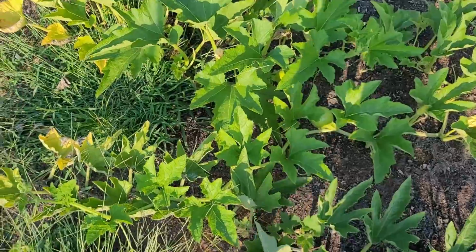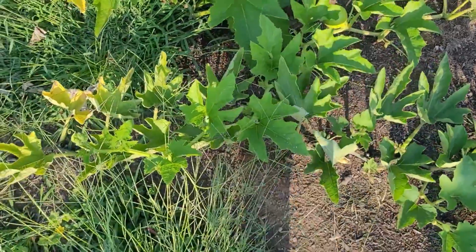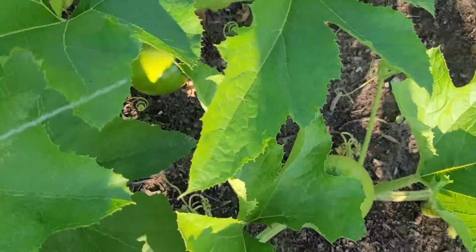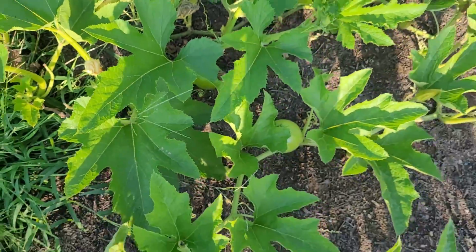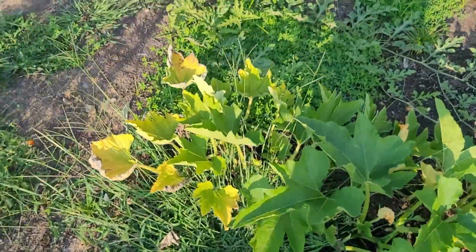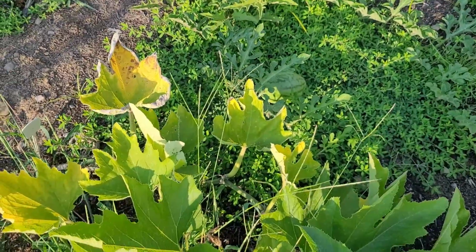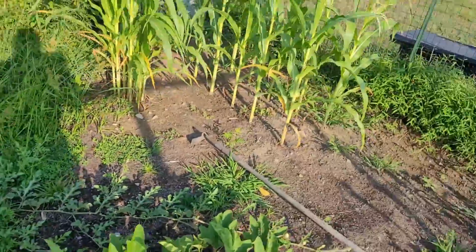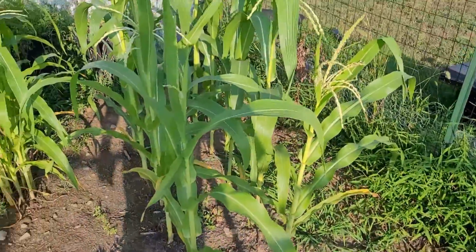So we got 3 different pumpkin vines. I'm not really impressed with the amount of pumpkins we have. Oh, there's another one. Didn't see that one before. Check that out. In there. There we go. Another pumpkin. So we got 3 pumpkins, 1 for each vine, I guess. And then over there we have a Congo watermelon growing. Can you guys see it? Yeah, there we go. And then we have our corn.